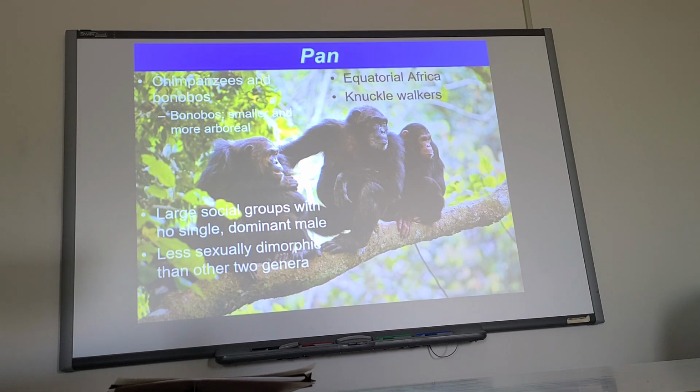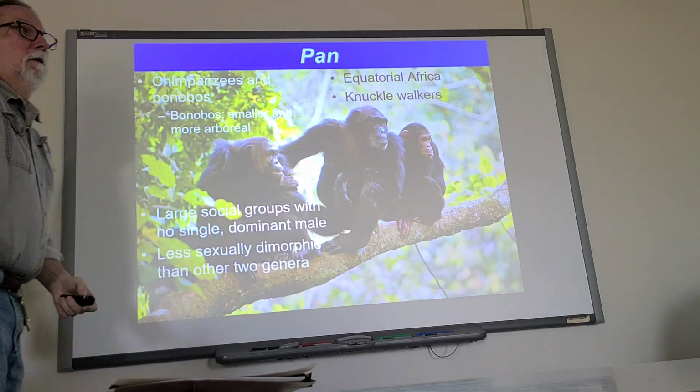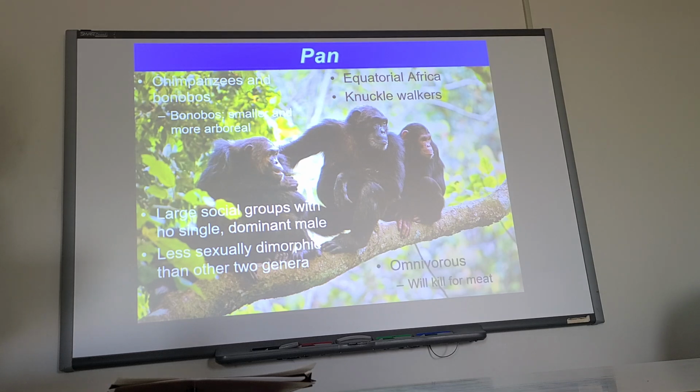They look an awful lot alike, males and females, not a lot of relative differences between them, maybe size. We look at this and you say, oh, these guys must be male, that must be female. I don't know what they are. They are omnivorous, and they and baboons will also kill for meat. Of course, humans will. The ability to hunt is only in a few groups.